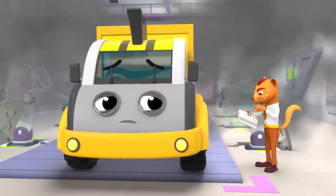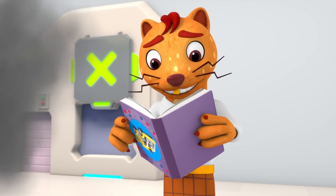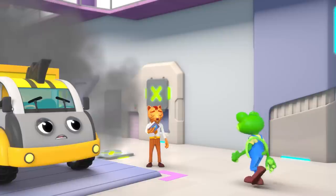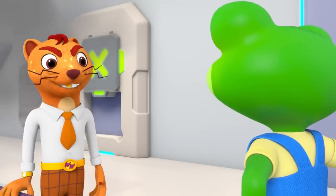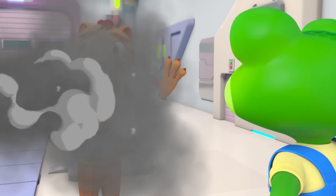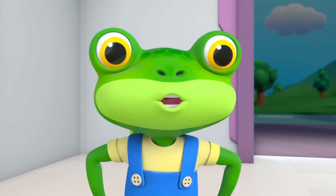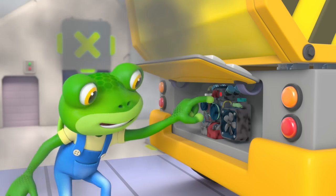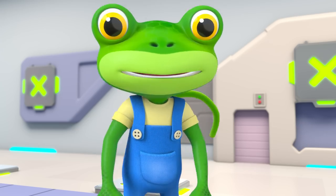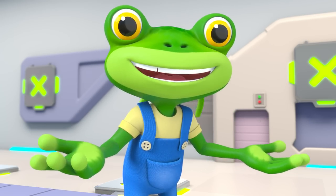Try now, Dylan. I don't understand. Your engine should be working fine. I followed the instructions. Morning, Mr. Weasel. Is everything okay? Everything is fine, Gecko. I give up. Let me take a look, Dylan. The bad news is we'll have to take out your engine, Dylan. But the good news is I've got a brand new one that will be much better for you and for everyone else.